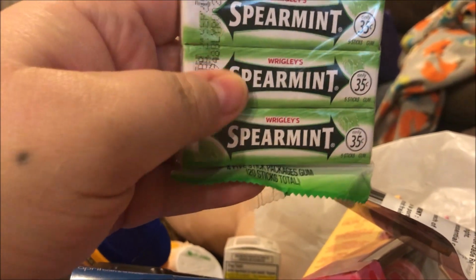And then the last two things I got were a couple of packages of gum. This is a 4-pack of spearmint and a 4-pack of double mint. And that is my haul.